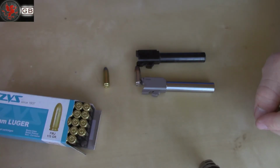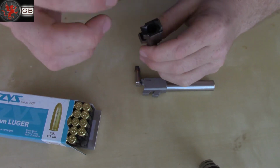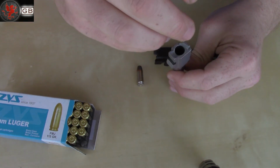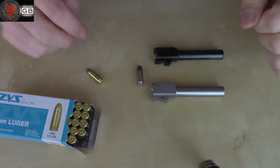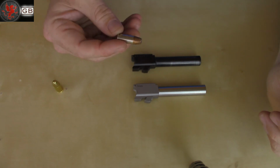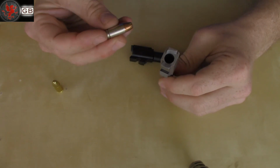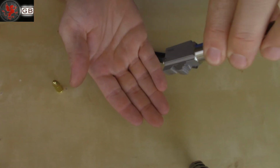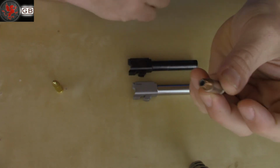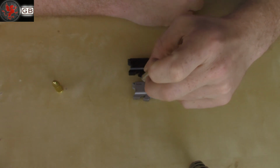Another demonstration of the interesting difference in throat spacing between the factory barrel and the Glock Store barrel is if we simply drop a round in the chamber, falls out freely. That's with the inexpensive ZVS. Now let's say you've got something slightly different, like a fancy zinc-plated Hornady defense round. Comes out just fine on a Glock barrel, Glock Store barrel. Considerably tighter. So that could be an example of where you might have feed and reliability issues, but it also definitely shows that there is a different tightness between the two.